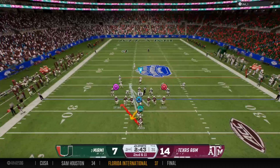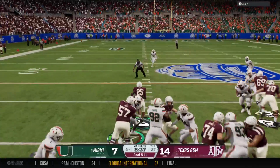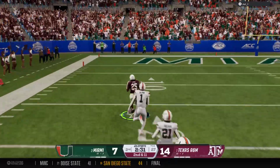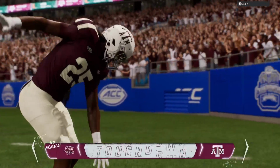Offense behind the sticks now on 2nd and 11 after the 1-yard loss. Offense will keep it on the ground here. 1st down and more. He's still running. Broken tackle, still going. Who's in the clear? Touchdown, Aggies. A tough run all the way to the end zone.